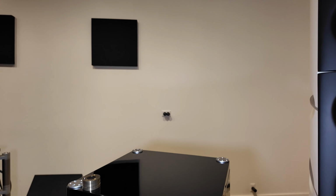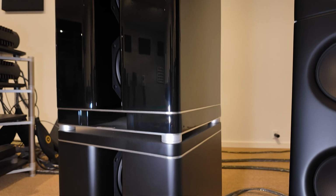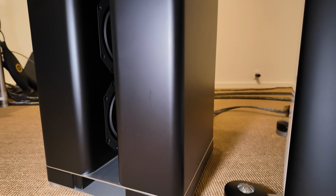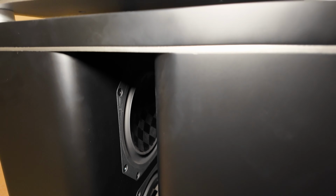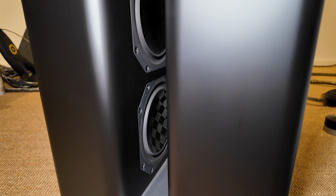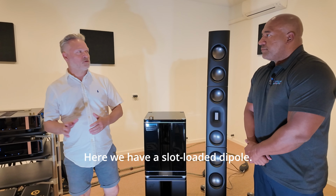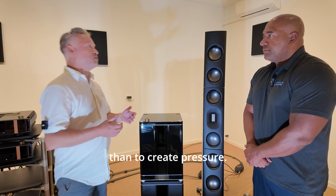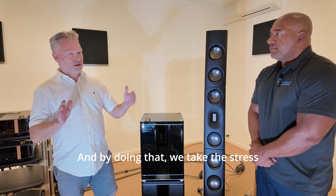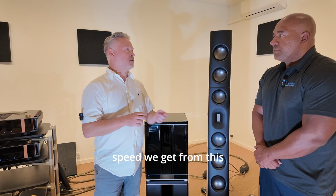I don't think this is a representation of what we're going to introduce to the market, but this is a test bench. So these two cabinets, one in matte and one in shiny, are sort of a precursor for what will come. What is different about this is that most subwoofers on the market rely on building pressure. They are maybe a closed cabinet, maybe a reflex, but they try to build bass as a pressure in the room. Here we have a slot-loaded dipole, and the target here is to put velocity into the air, create air motion rather than create pressure. By doing that, we take the stress away from the driver and let the driver work a lot easier. And that means the speed we get from this is a lot better.